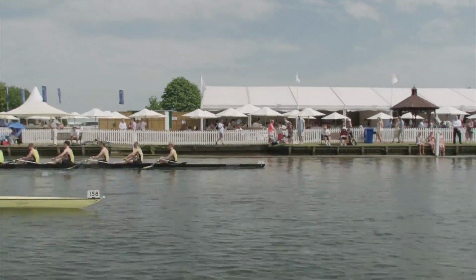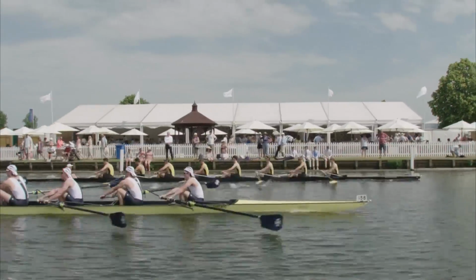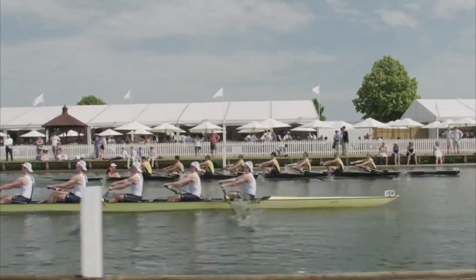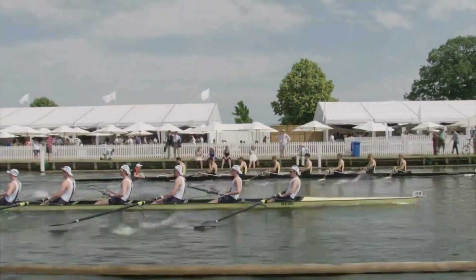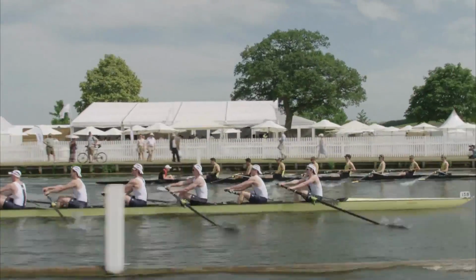They've both got history of winning the event, and Hampton have had the best season, injuries aside, and they didn't make the final in that schools regatta, so that was obviously disappointing, and Shrewsbury came 5th. So both crews on paper are quite similar. It's just who gets the better race plan going into this big duel.